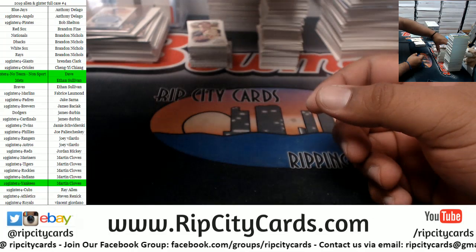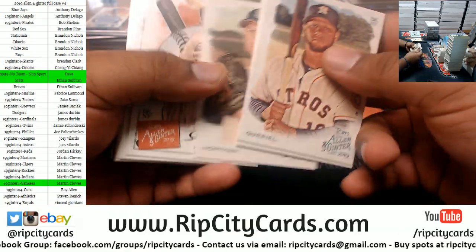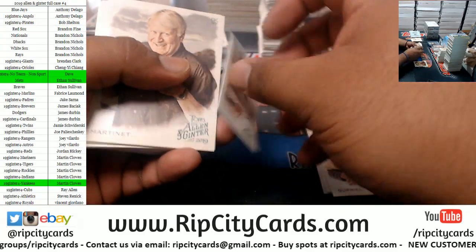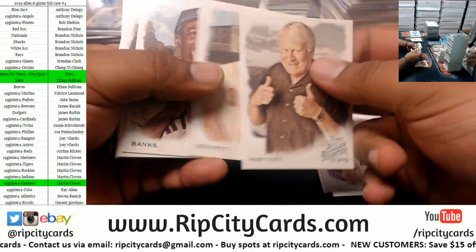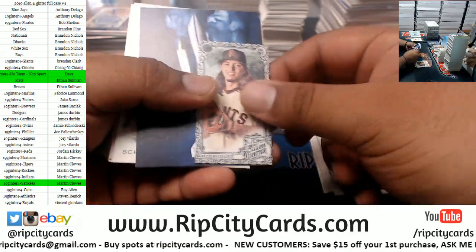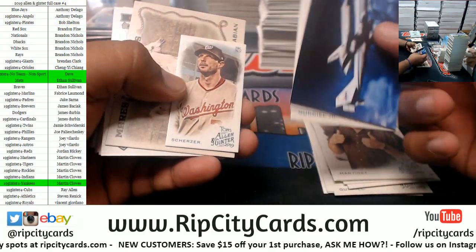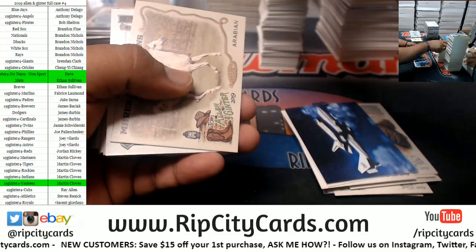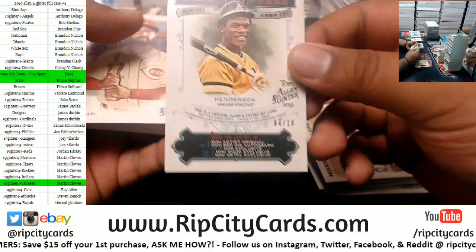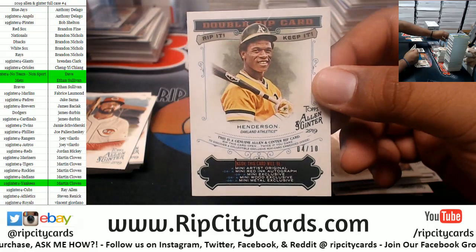Yo, the human body is really a ridiculous machine when you think about it. And no, I'm not stoned. Not yet, anyway. Stuart Mini for the Tigers, high number. Black border, Rodriguez Giants, mini. A double rip card! Oh boy! First double rip card I've pulled.